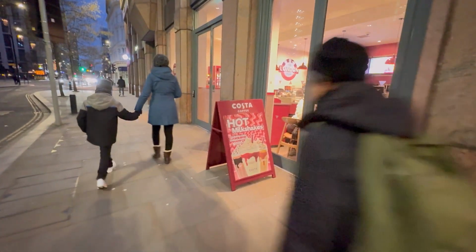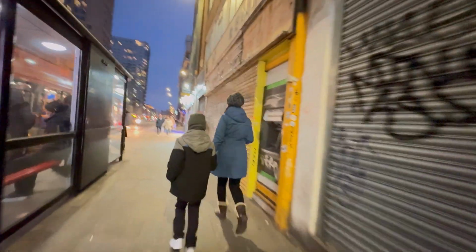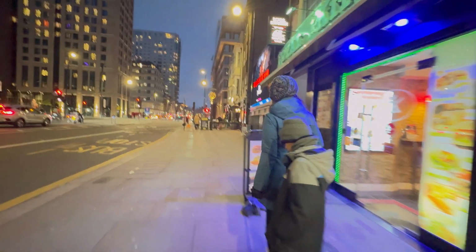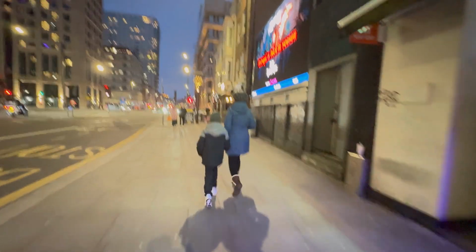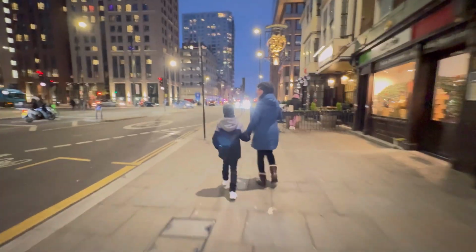Look, they have hot milkshakes, and they're unbelievably good. It's a $4.50 Sandals commercial in a very chilly London. We are enjoying this weather after spending a whole week cruising in the Caribbean on Carnival Celebration. Okay, don't get distracted, Alia. We have to go to the best rated Pakistani restaurant in London. 4.6.